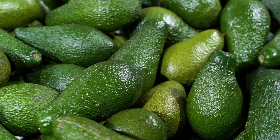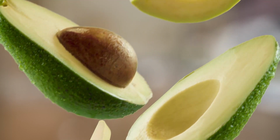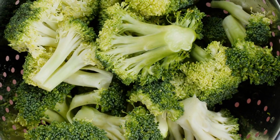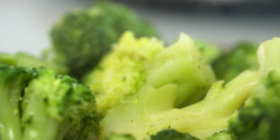Did you know that avocados are not only delicious, but also great for your colon? They are rich in fiber and healthy fats, making them an excellent choice for digestive health. Now let's talk about broccoli. This cruciferous vegetable is not only a nutritional powerhouse, but it also helps to promote a healthy colon.